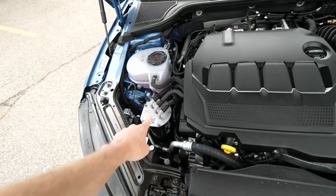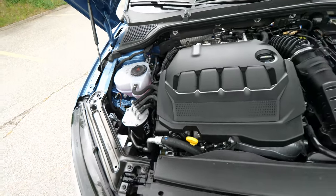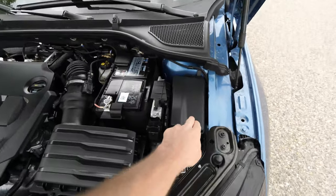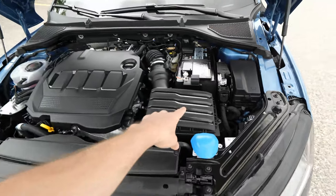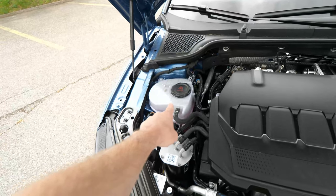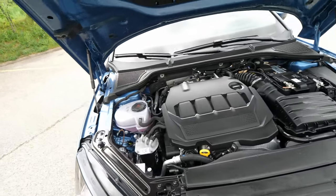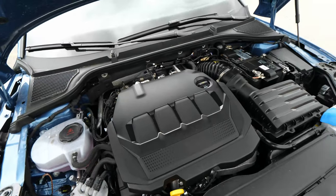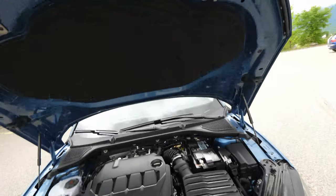We have here the diesel filter, the battery, a big battery that helps the start-stop engine, the fuse box, the air filter right here. This is the water for the wipers, also the liquid for the brakes or the engine. I don't know, I don't remember. Well, anyway, something like that, no big deal for most of you.